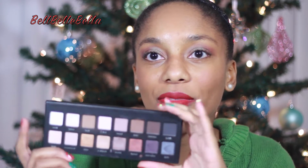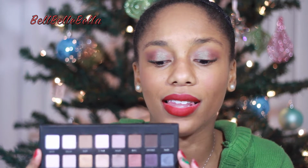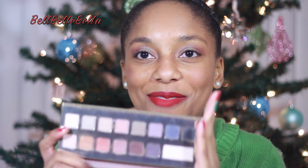Most versatile, I will go with, of course, the Lorac Pro palette. You've got 8 shimmer, 8 mattes, something for everybody, from light to dark and even blue, and there's a black in there. It's just so versatile. I love it. And also, I just recently talked about this in a video. Link somewhere up in here, and I'll link it down below as well. But I can't open it. The It Cosmetics Naturally Pretty Volume 1 palette.